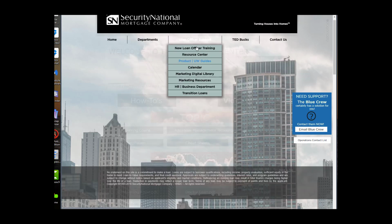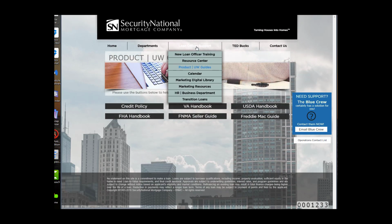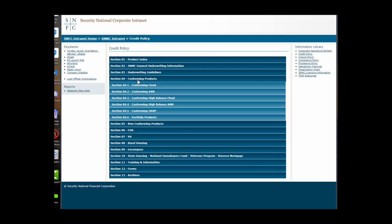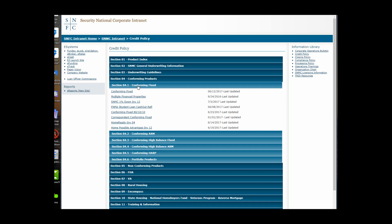If we jump over to the product and underwrite section, this is where you'll find your credit policies, which in this case we'll be looking at both the Home Ready and the Home Possible/Possible Advantage. They're in your conforming fixed down at the bottom. Right there is where you're going to see both of your credit policies.